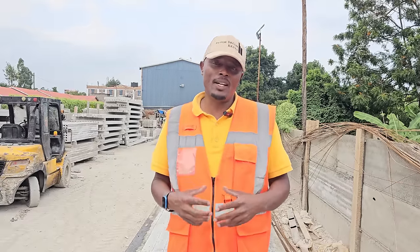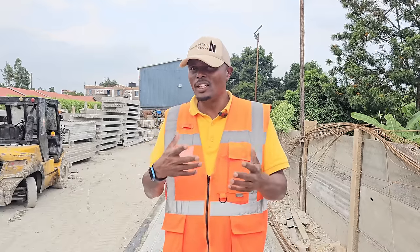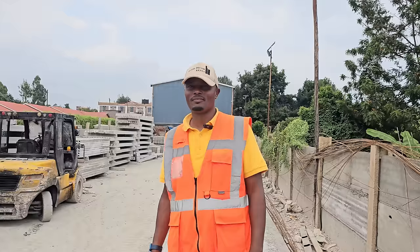So if you're looking for finance, the option of rent to own is a very good one. So we're working closely to bridge that gap. And the amount of money that we are asking for a 3-bedroom house is very, very within the budget of many, many of you who want to own a house today.